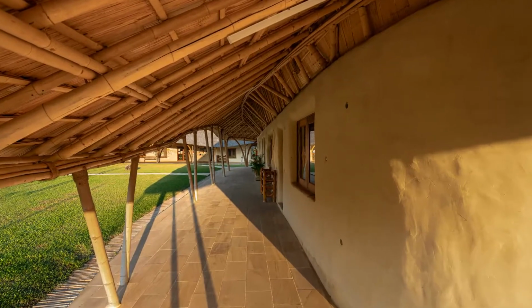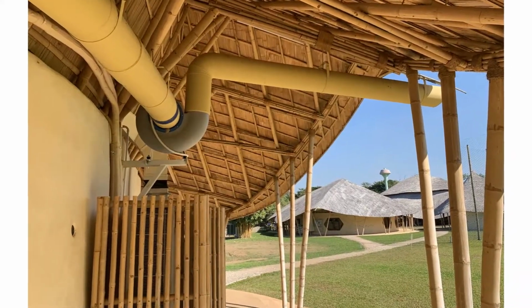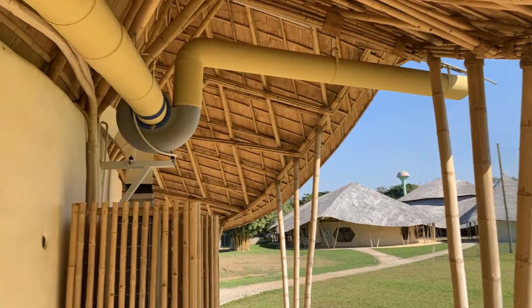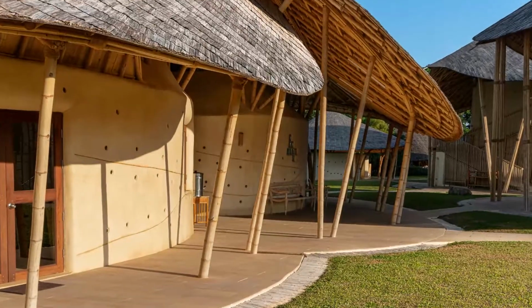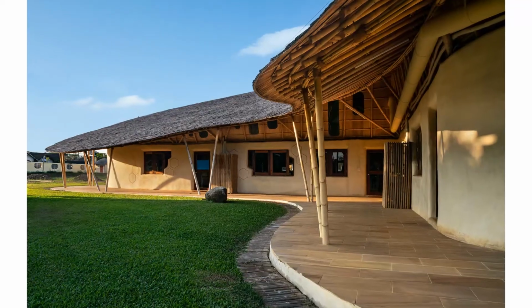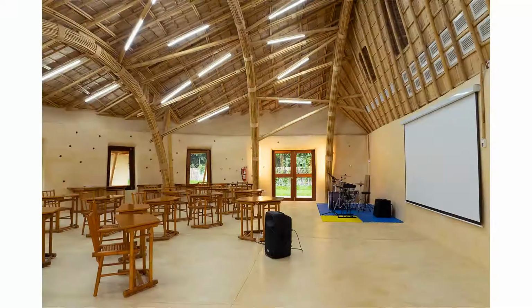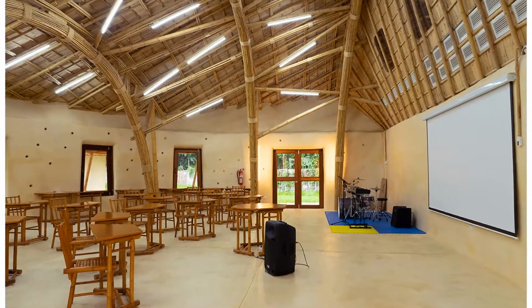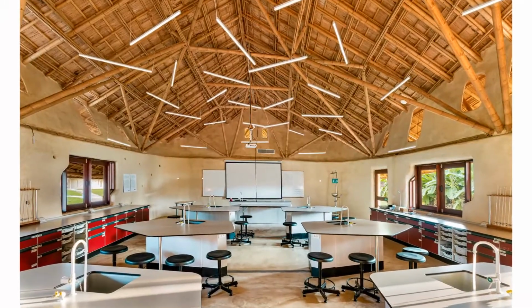Therefore, the architecture had to reflect this notion of integrating nature with contemporary design and modern engineering knowledge. Following these guiding principles, CLA used natural materials such as bamboo, rammed earth and adobe bricks in organic design forms that integrate the buildings into their natural environment, based on modern structural and safety calculations, whilst achieving a minimal carbon footprint.